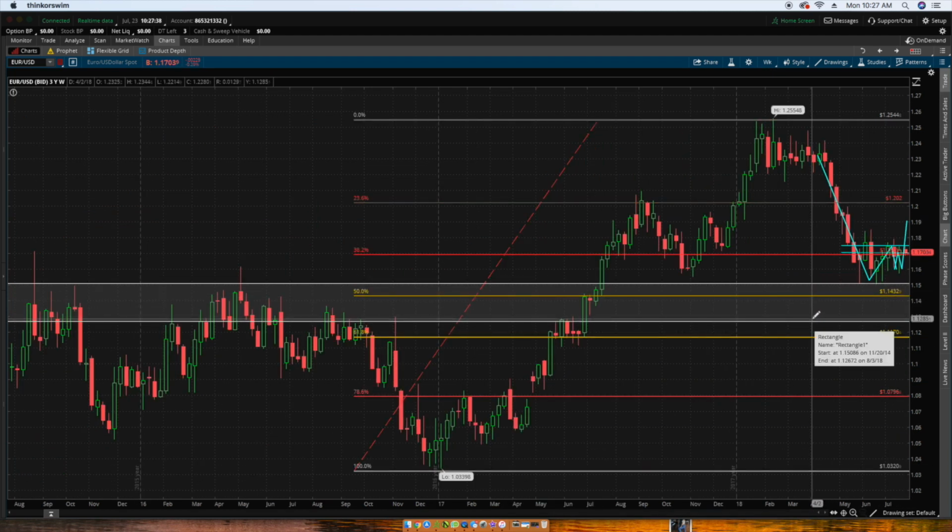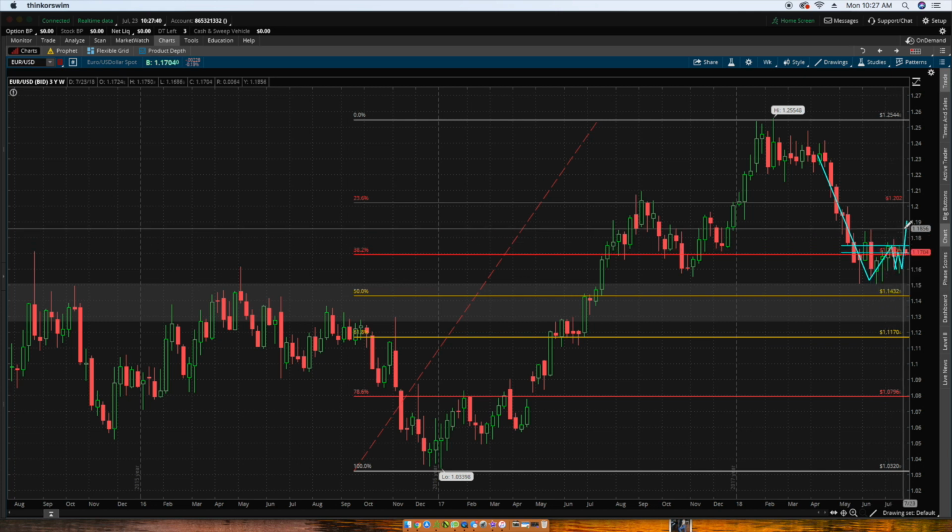From a fundamental perspective, the euro is not doing too hot. The US dollar is gaining a tremendous amount of strength. We hit our inflationary targets. The Fed is heightening rates, quarter after quarter. It does seem a little bit more likely that this US dollar might start to get a little bit of strength.